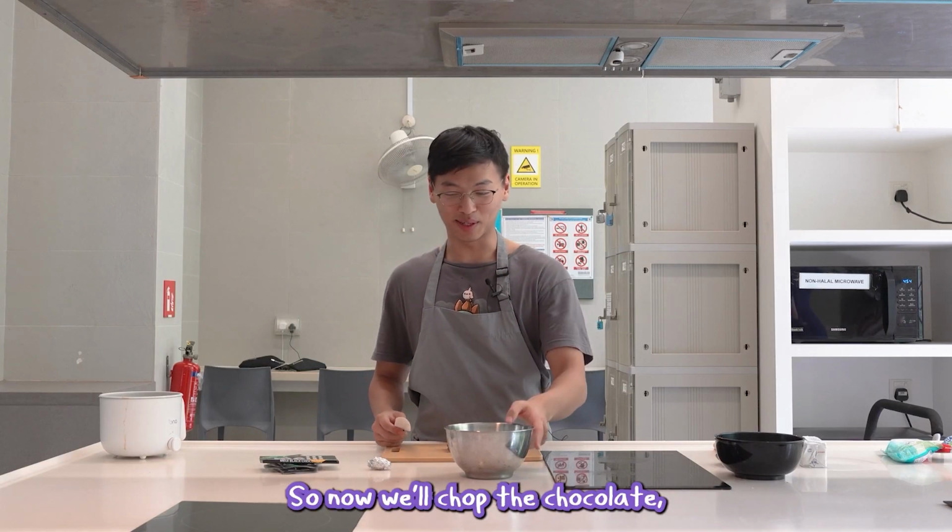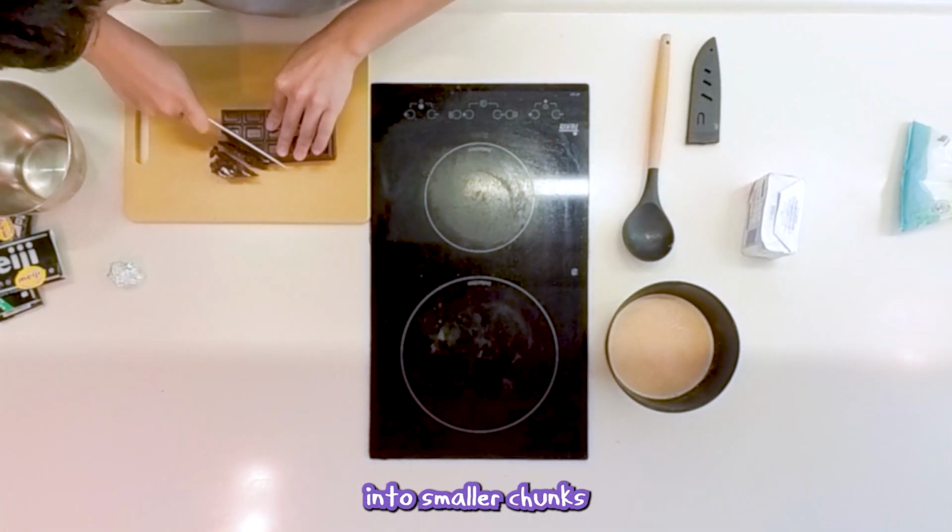So now we will chop the chocolate into smaller chunks so they will melt faster.